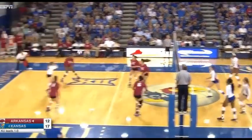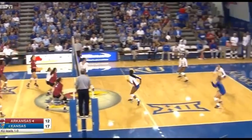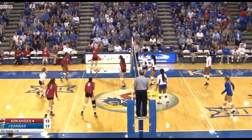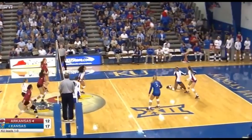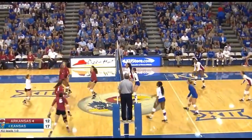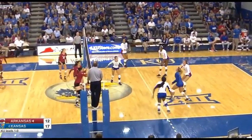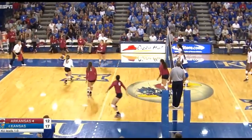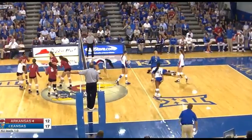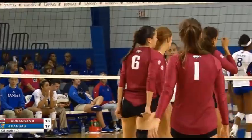Bailey tracks it down. Rigdon swings from the back row. Wait, Havili, Susie. Nice save from the Razorbacks. Payne with a good dig. Susi. Havili stabs it with the right hand. Payne there again. Payne unable to reach that one, and it's point to Arkansas. A wonderful battle from the Razorbacks.